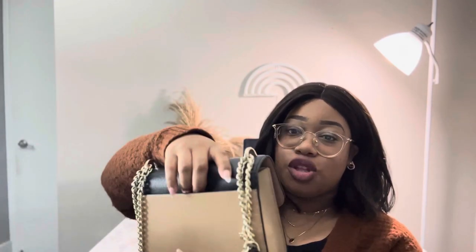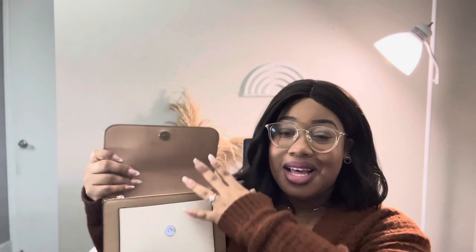So we have here, it's a flap, like the name says, and then there's a zipper pocket here, a back pocket in the back, and then there's another pocket right here. So let's see what's in it. Let's open her up. This is going to be a shorter What's in My Bag video, because like I said, she's a tiny, tiny babe. She doesn't have that much in her.